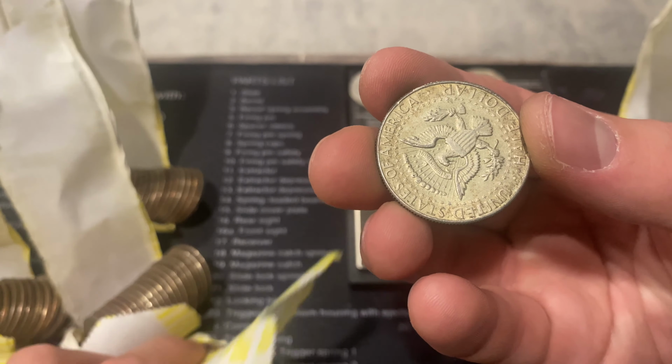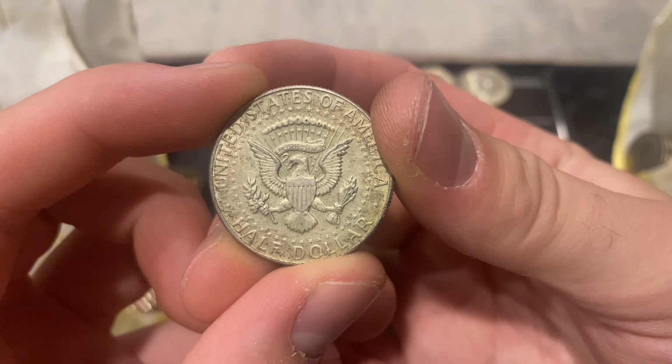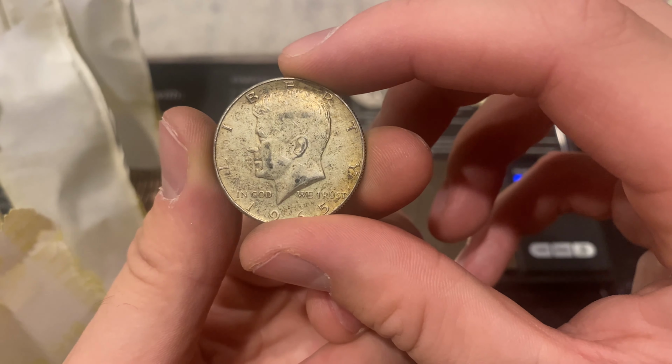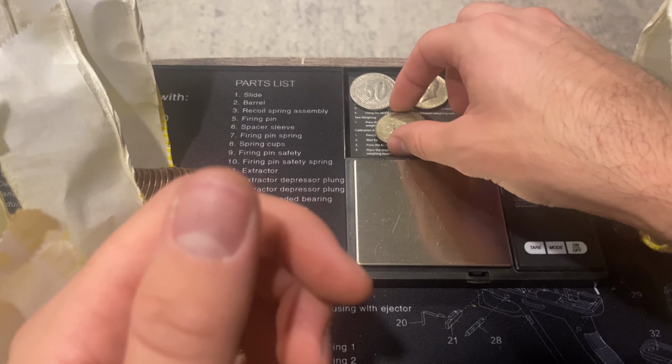That's a really nice one, actually. Let's look at that reverse. I don't think this camera's doing it any justice. But it does have some tarnish or toning. I almost combined those two words on it. I would say more of a tarnish, but you can kind of see that luster breaking through it. So it does have some nice luster under that surface tarnish. So a really cool coin there. So 3 silvers so far for the hunt.